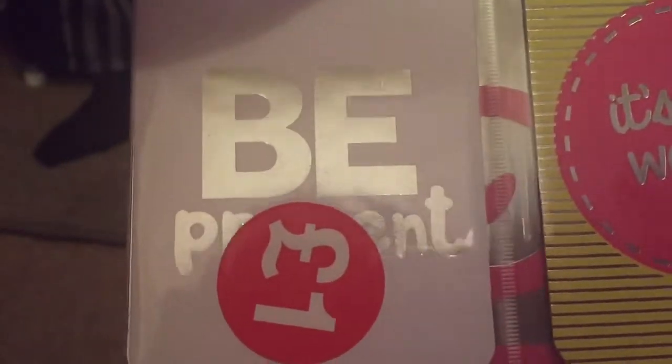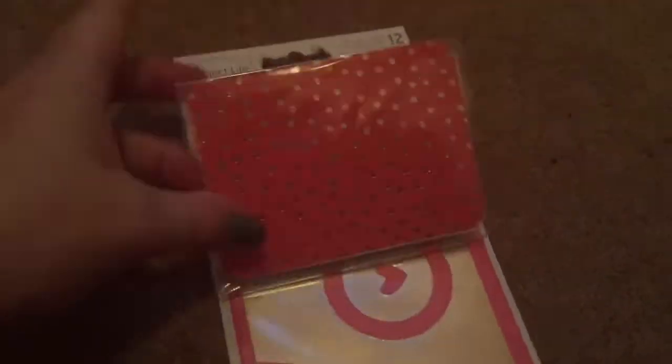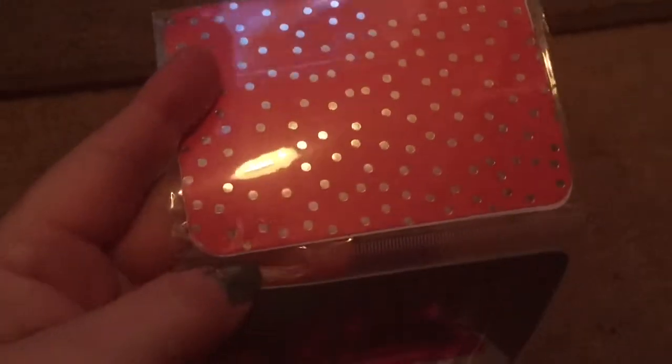It just has some little quotes. Be present, it's all worth it. And I'm sure she will enjoy this because I know in her planner she likes inspirational quotes. And like these, she could do something with them or use them as backing.